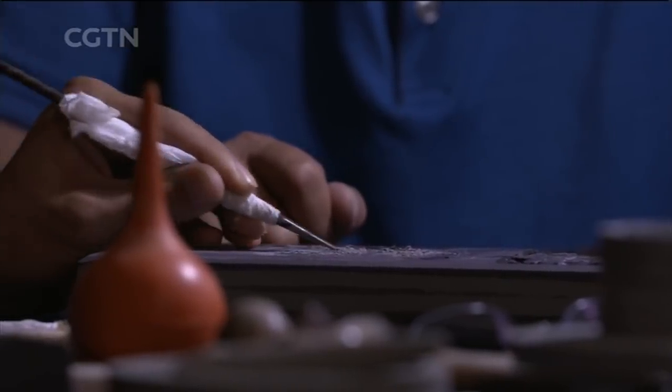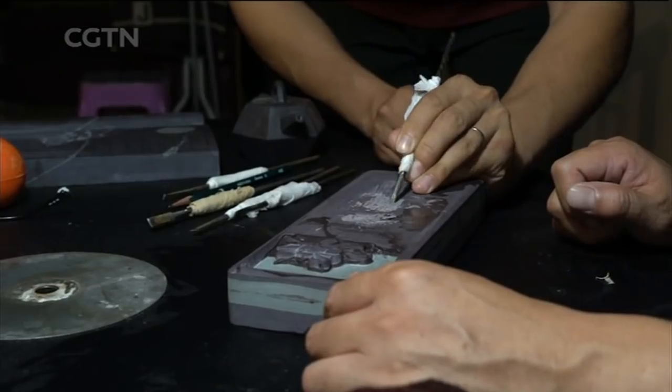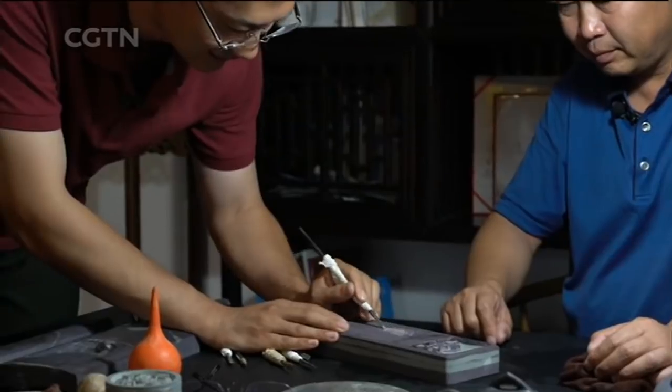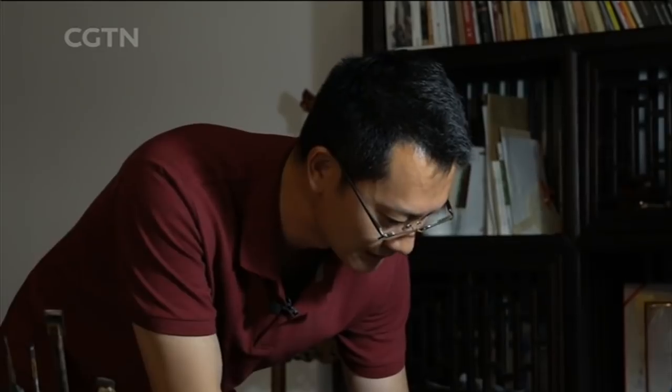And now it's my turn. But don't worry, I'm only scratching at the surface. Right. So, I guess malleable, soft. I've never made an inkstone before, but it's kind of surprising because when you look at the Helan Mountain, it's not particularly pretty. It's kind of barren actually, but for it to produce something as exquisite as this, it's pretty unexpected.